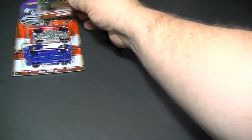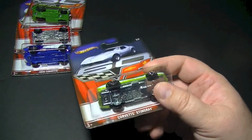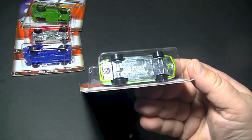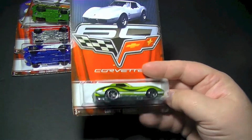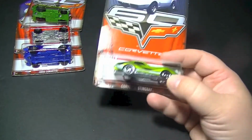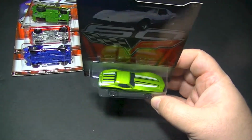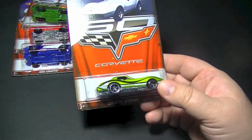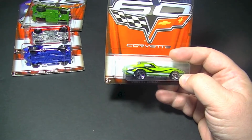I like the greens. And then here's the other more vintage. This is a 75 Stingray. Metal base, which is always nice. Metal on metal. Very nice color scheme on this. Love those stripes. This is probably one of my favorite out of this set.